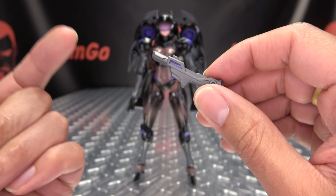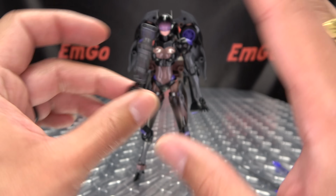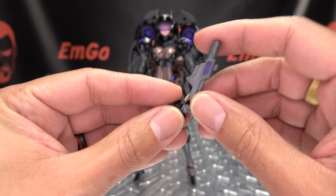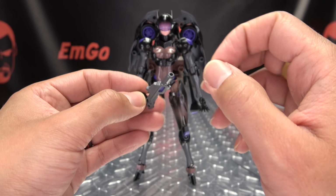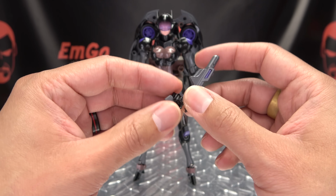When I reviewed the Elite 1 version, I mentioned that I could not get the gun in the hand for nothing. No matter what I tried, I could not get the gun in the hand. And a couple of people in the comments were like, oh, I got it in her hand, no problem. Not me. I could not get that thing to budge no matter what I did.